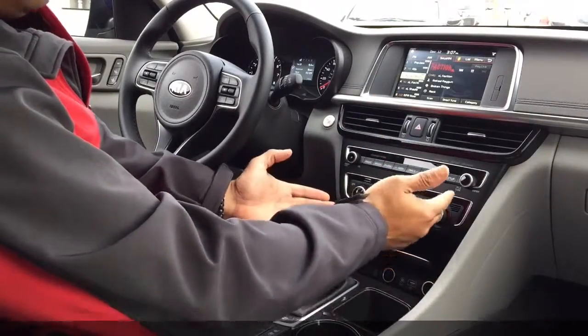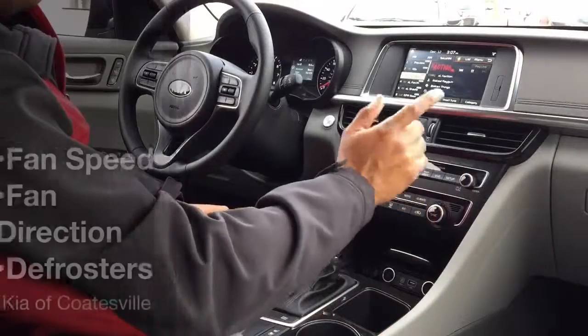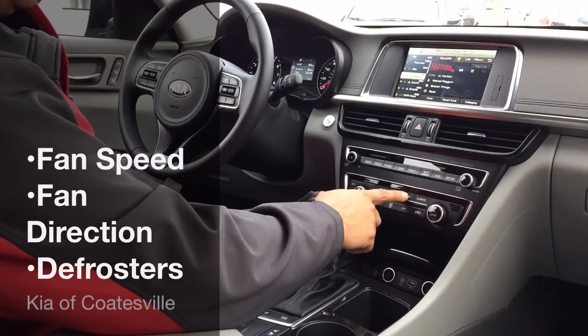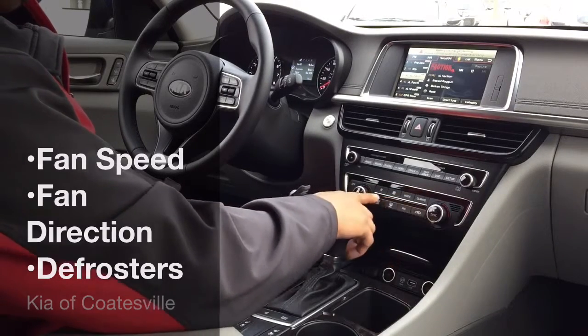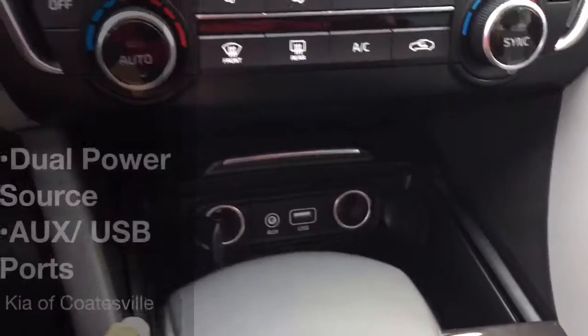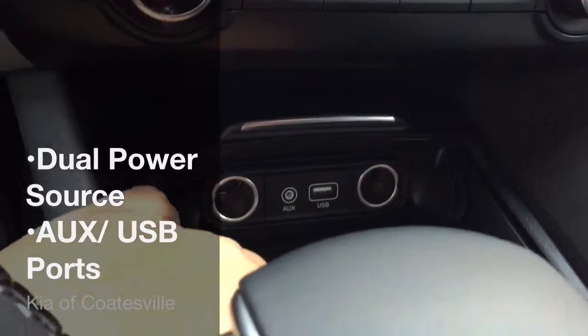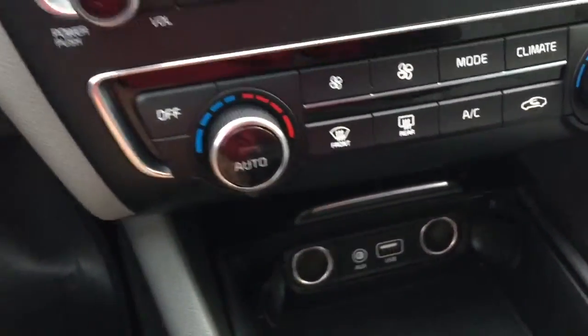You also have dual climate controls for the passenger and driver as well. Very convenient feature. You have your fan speed here. You have your fan direction. Once again, your climate control. And the defrosters, AC, heating and air conditioning to circulate the air. You come down here, you have two power sources, one for the driver and the passenger, which I think is very convenient. You also have a USB port along with an auxiliary port.